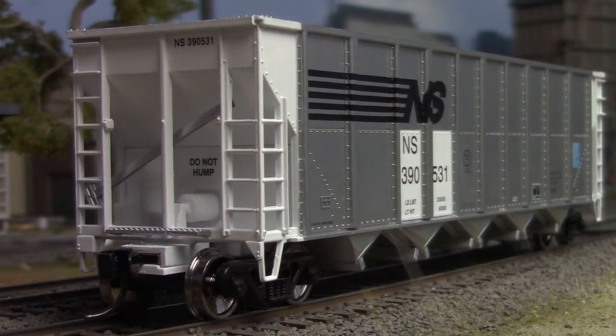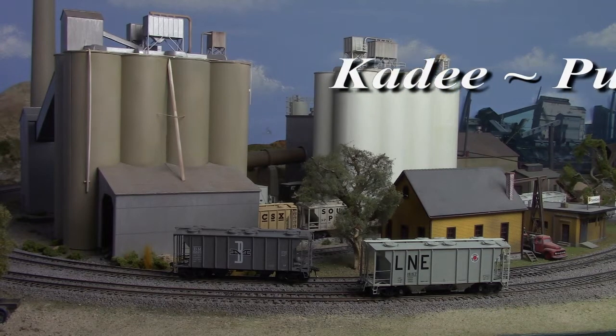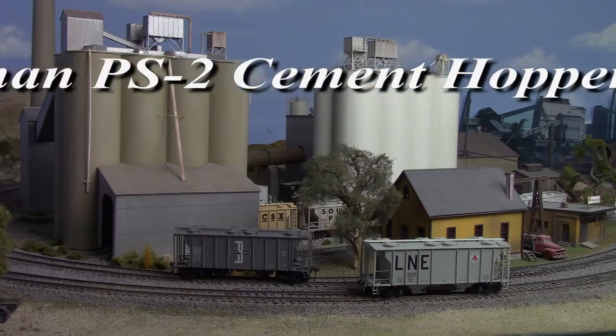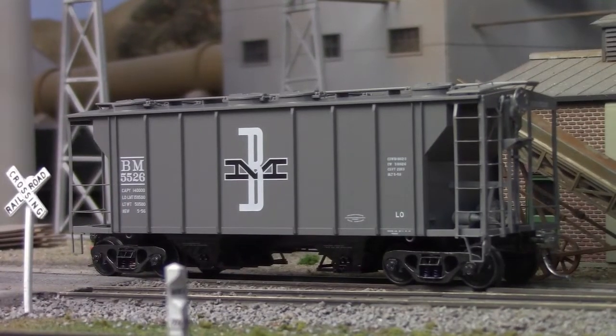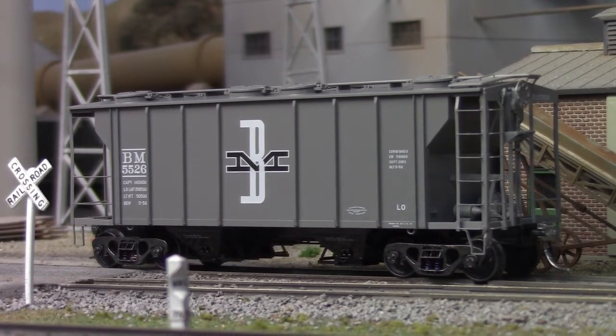Then there's cement hoppers of the Pullman Standard Company by KD. Typically used for hauling gypsum, cement, ready-mix concrete, or any other dry bulk commodity known for being both heavy and moisture sensitive, these cars first appeared in the 1950s, with modernized versions in extensive service even today.